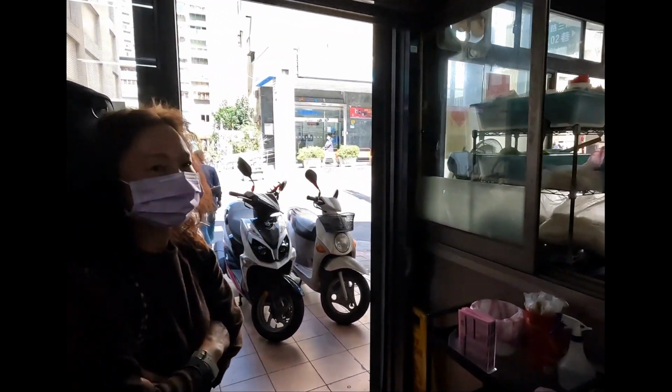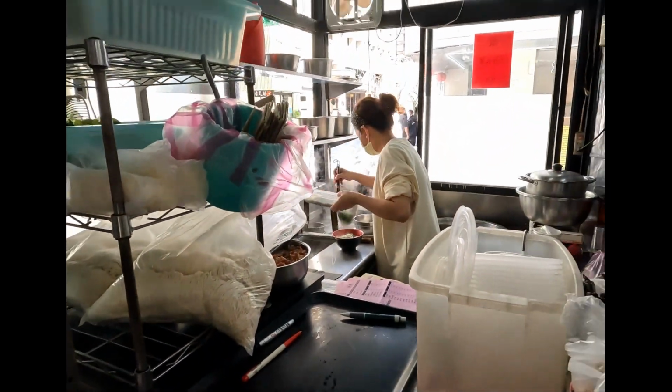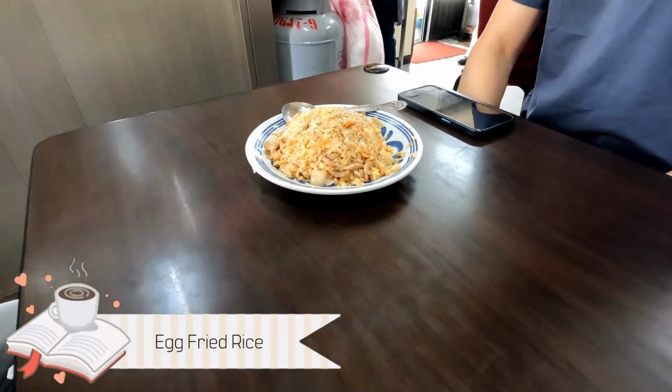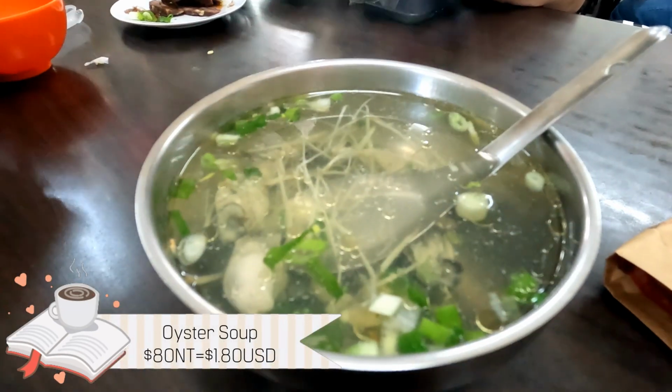This is literally a hole in the wall. Let's see. The natural sweetness just overpowers the soup. It's so good, so fresh. I'm gonna go enjoy my lunch now. See you in a little bit.